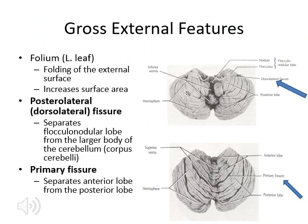This slide again just indicates some more of the gross external features. There's a posterior dorsal lateral or dorsal lateral fissure that separates the flocconodular lobe from the larger body of the cerebellum or the corpus cerebelli. And then the primary fissure separates the anterior lobe from the posterior lobe. So these are some features that you'll probably be able to see on your specimens in the lab.